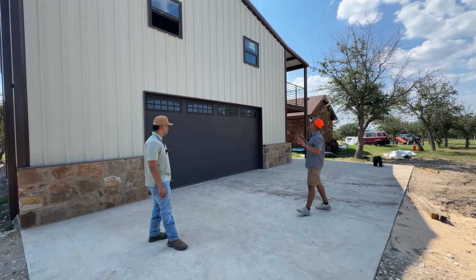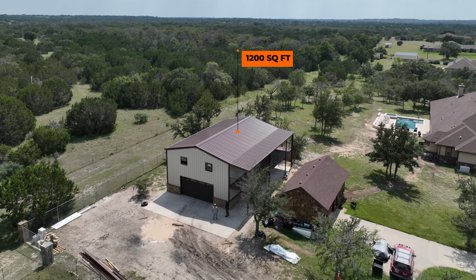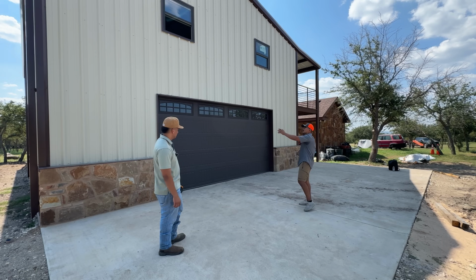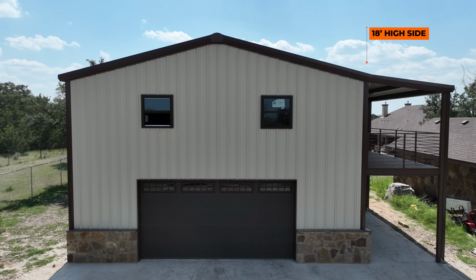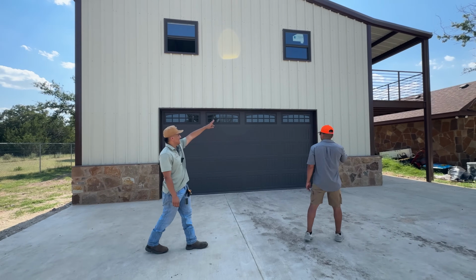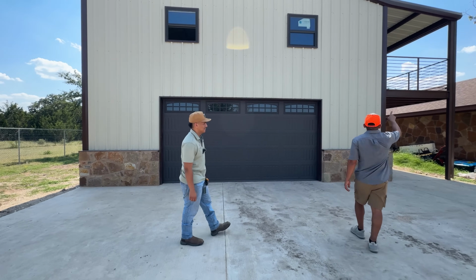This is a 1,200 square foot project of the main structure. So it's 30 wide, 40 foot long. How tall is it to the eaves, Jared? So we got 18 foot on the eaves of the main building. From there, at the edge of that lean-to, it's 17 foot. It drops a foot. Yeah, so it goes 18 and then down to 17 on the outside there.